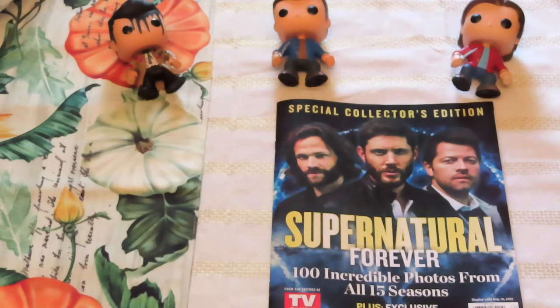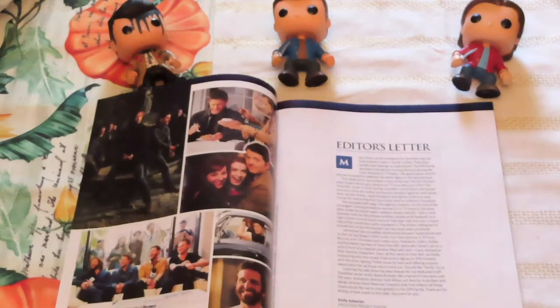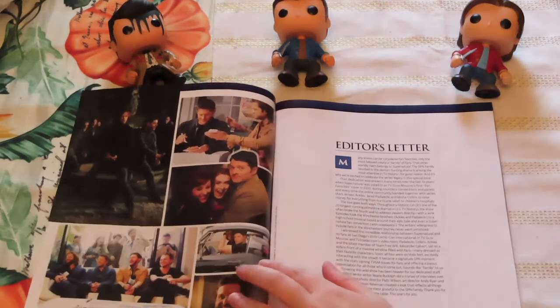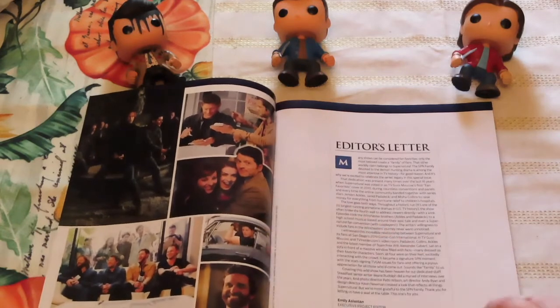So here we have the front cover, which has the three boys on it. And flipping over to the first page, the editor's letter. On the left side are some photos from the set and from some interviews with the cast. The editor's letter really just talks about the fandom and the show overall.